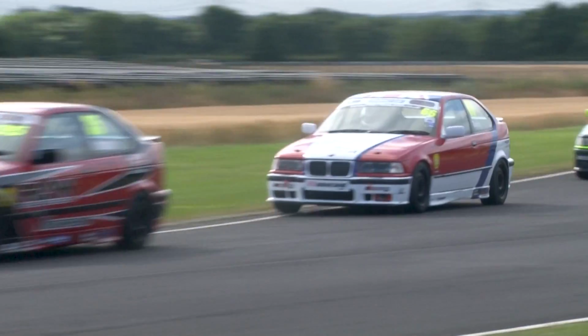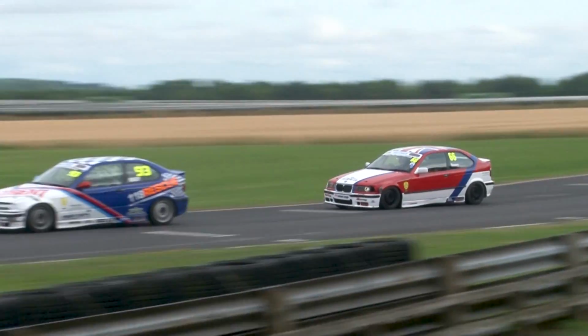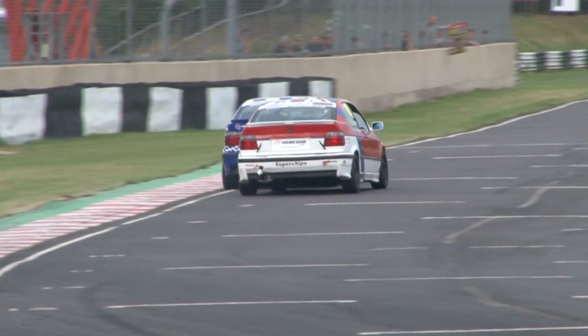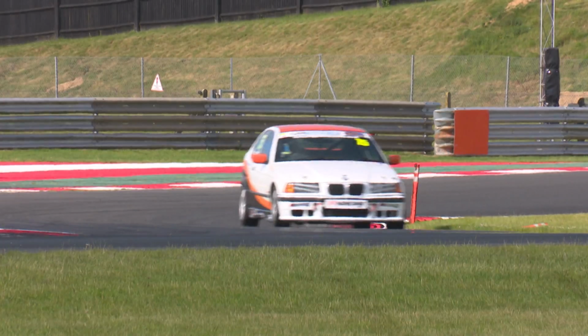Came into Compact Cup end of last season, did two rounds at Donington and Silverstone just to get a feel for things. Liked it, decided we were going to run for the next season. We joined forces with AW Track Sport. The confidence is growing and we're getting to grips with the car now, so the objective is just to keep moving forward and consolidate our position in the championship and hopefully make up some more places.